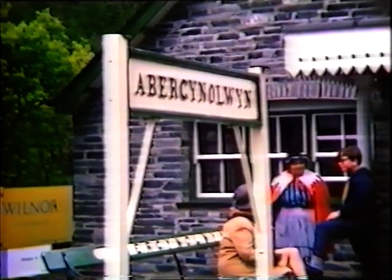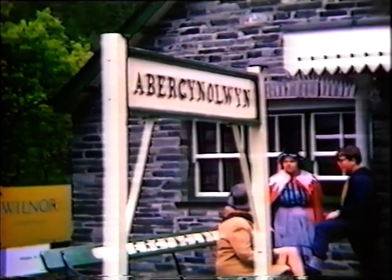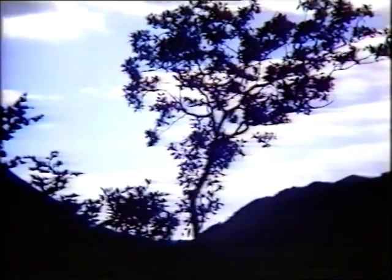Abergynolwyn, present terminus, is a much more pleasant station at which to linger now that there is a new refreshment building.